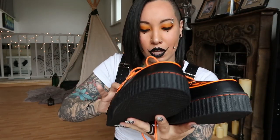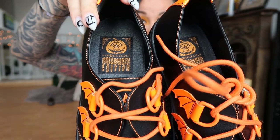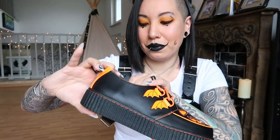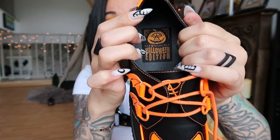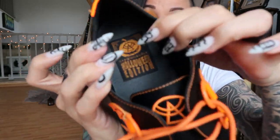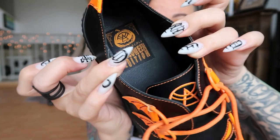But here we go, the same Halloween design that's on the inside of the shoe that says a little pumpkin. And it's so cute that they put, it's almost like a cyclops with the one eye on the pumpkin and the little spider webs kind of on the corners of where it's printed. That's so cool.